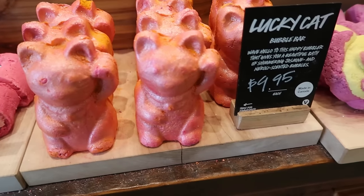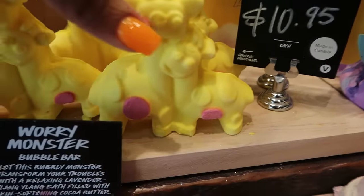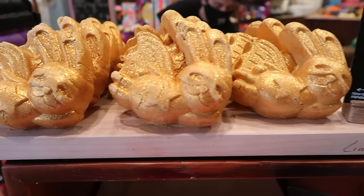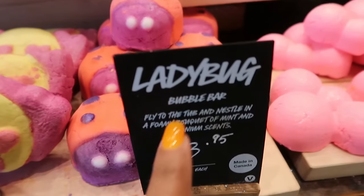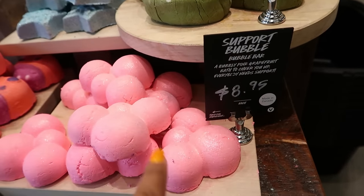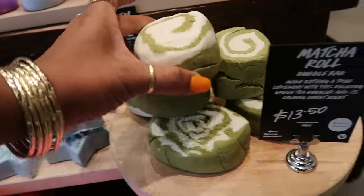Lucky Cat. Oh, this is so pretty. Rainbow. And the Easter Bunny right here. Puppy Love right here. Citrus Scent. Ladybug. Oh, look at that. Support bubble. A bubbly pink grapefruit bath. I bet that smells good. You got matcha roll. The mermaid tail.